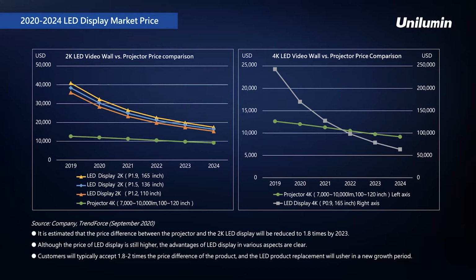The projection price is for 100 to 120 inch. If you were going for a bigger screen in projection, you'd need either double stack projectors or a significantly more expensive, brighter projector. So this whole sector is making it more affordable. It's estimated that the price difference is about 1.8 times, and that makes it a very easy switch for most companies. Most companies, according to the surveys we've seen, consider a price difference of up to 2 times acceptable to switch from a projection display to an LED display, with the higher performance, the longer life, and the lower running costs. So the LED replacement products will usher in a new growth period.